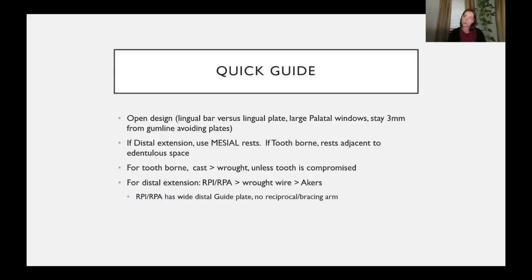For a tooth-borne partial, usually we'll use cast clasps to give that nice snap and rigidity, unless the tooth is compromised. So whenever you feel like you need to give the tooth a little bit of relief, whether there's periodontal involvement, there's a crown that doesn't have great prognosis or something like that, you might want to switch to a wrought wire clasp to have that innate flexibility that they have in the alloy.